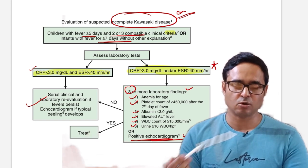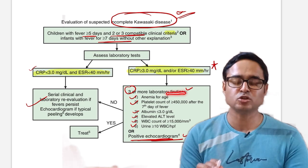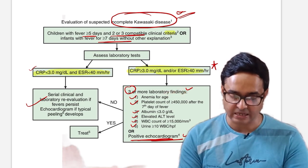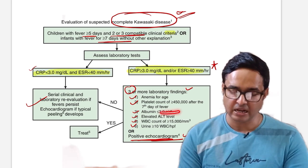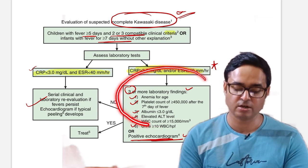But if echo is not available or echo is not positive, 3 or more laboratory findings should be there to treat the patient or consider this patient as Kawasaki: anemia, thrombocytosis more than 4.5 lakh after the 7th day of fever, albumin less than 3, elevated ALT, WBC more than 15,000, and urine suggestive of more than 10 WBC per high power field. More than 3 should be required.